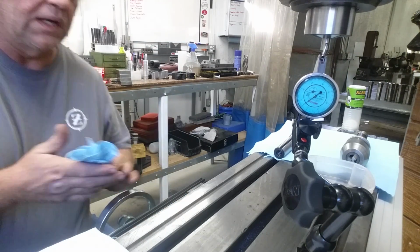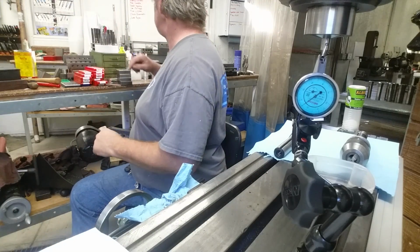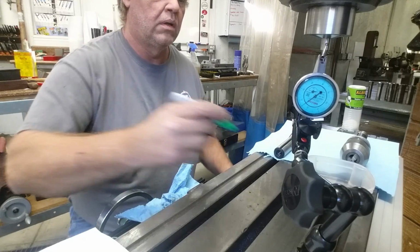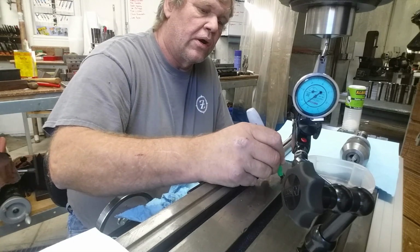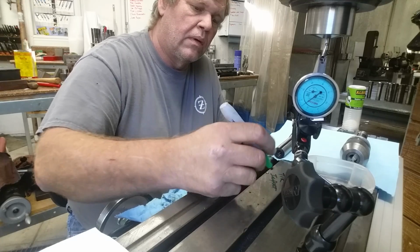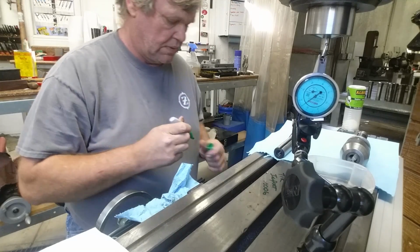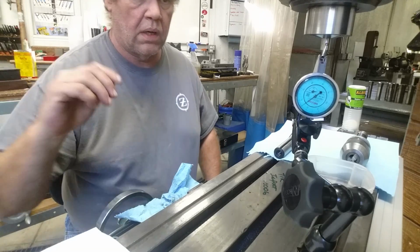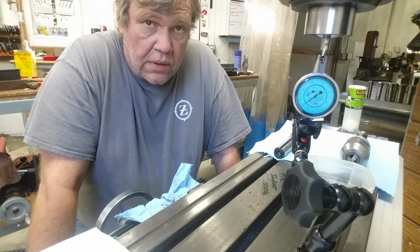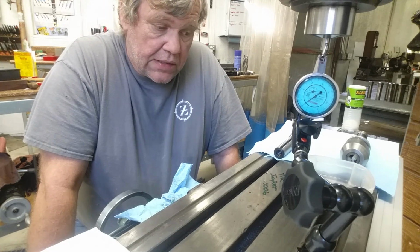All right, so let me write that down right here on the table. My TIR for the import was 0.0006, which is still not terrible. You know, that's not a terrible run out for a tool. It's a heck of a lot better than I had before. But let's pull it out and check contact.